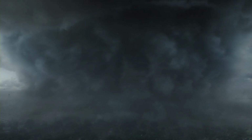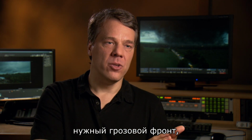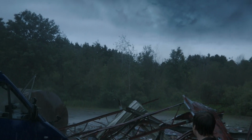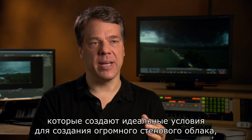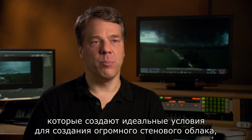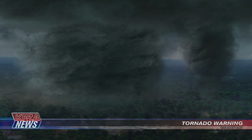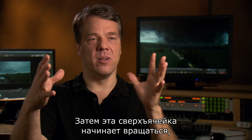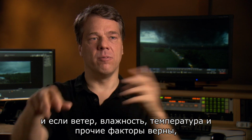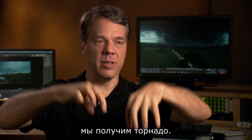In our film, you get the unique meteorological events where you get the right storm front and you get the right humidity and temperature and all these aspects that can basically create the perfect conditions to propagate an enormous wall cloud, which is basically the beginning of a tornado. And that supercell then rotates, and if the winds and the humidity and temperature and all the factors are correct, it will develop into a tornado.